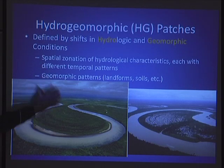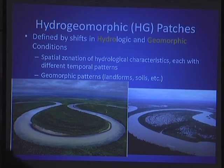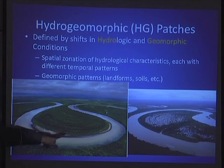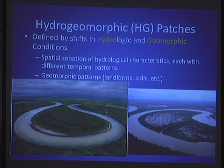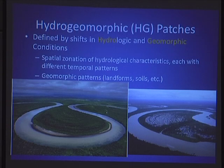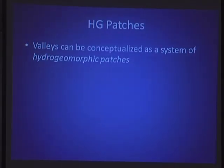There's also differences in geomorphic patterns. In this case, we've got a point bar. Back over here, we might have the floodplain. There might be different kinds of materials, different kinds of soils. Even on a local scale, there can be variations in the materials present across this thing. So there's all sorts of different scales that you can deal with just looking at differences in hydrology, how water is moving through the system, and the materials which affect soils and other things. So you can conceptualize valleys then as these arrays or systems of hydrogeomorphic patches, okay?